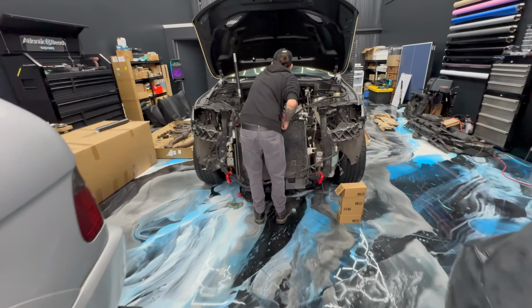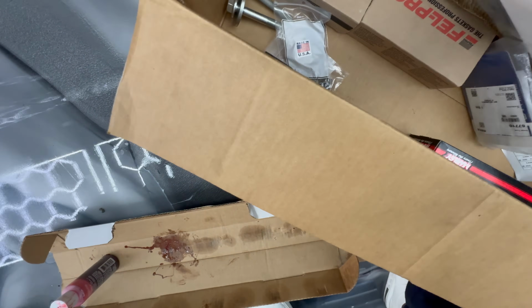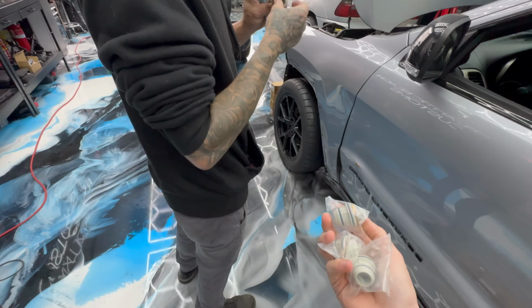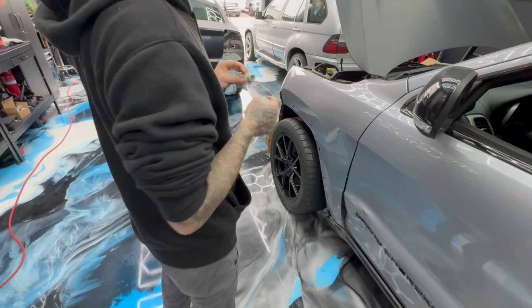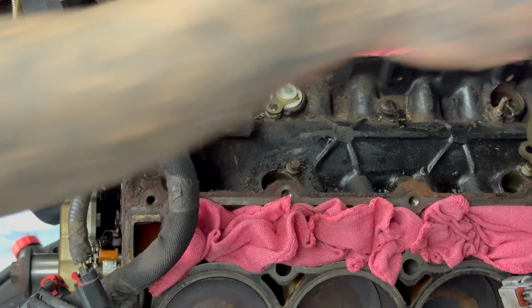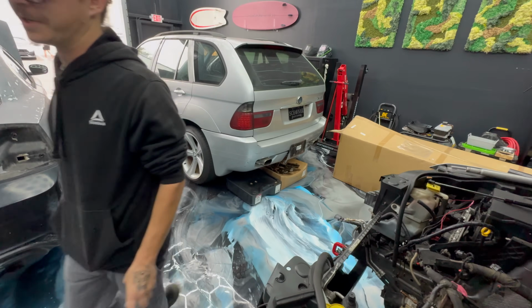Okay, back to the Jeep. Let me grab those plugs for you. 1, 2, 3. Where's the fourth one? Oh, you got the fourth one? As easy as that. Yeah. It's nice. Simple.